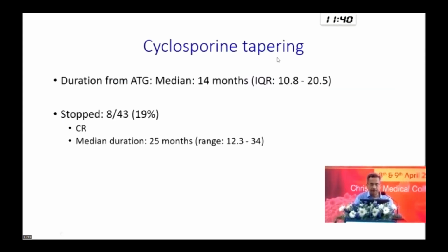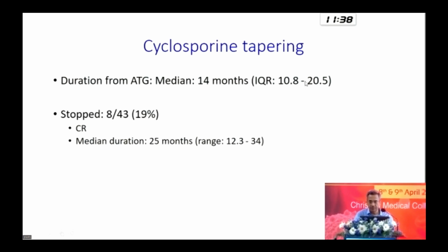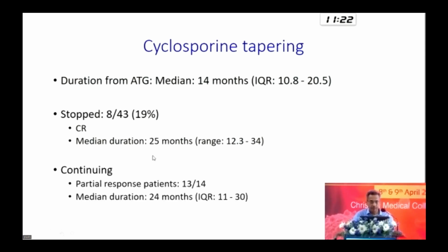Cyclosporin tapering: the median duration was 14 months, and the IQR varies from about a year to 20 months. It could be stopped only in 20% of the patients by the time the study was completed. All these patients were in CR, and cyclosporin was stopped after a median duration of nearly 2 years. It is continuing in the large majority of the patients with partial response.